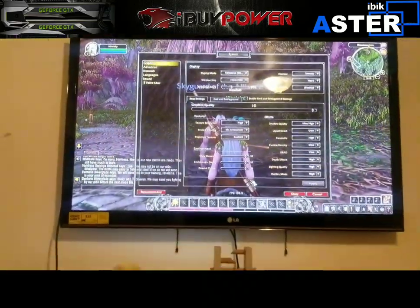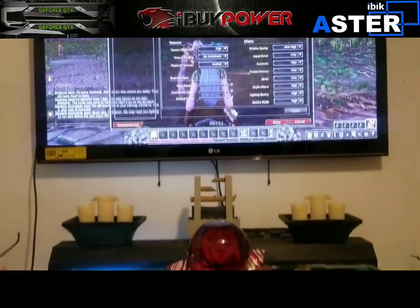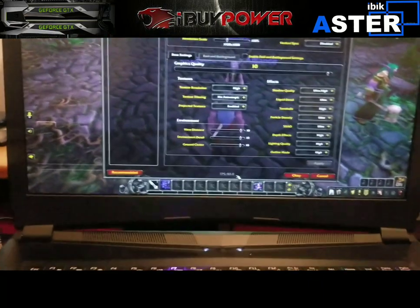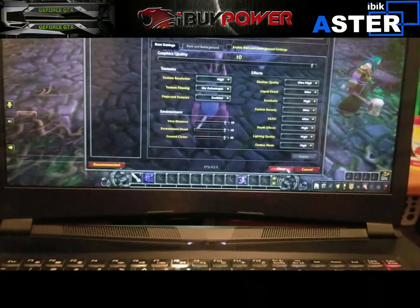That's some good questing frame rates. For battlegrounds, I might have to drop the settings a little bit, and for raids when it gets all crazy, but yeah, it's maintaining good temps. It's not overstressing the GPU and all that.